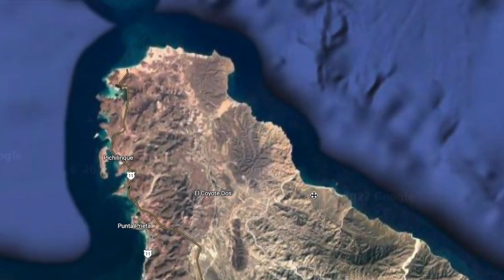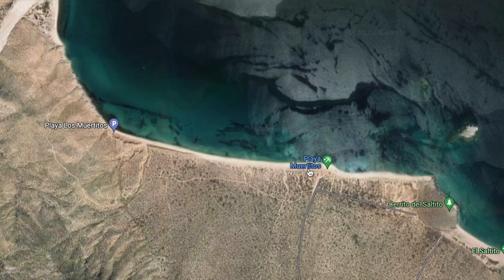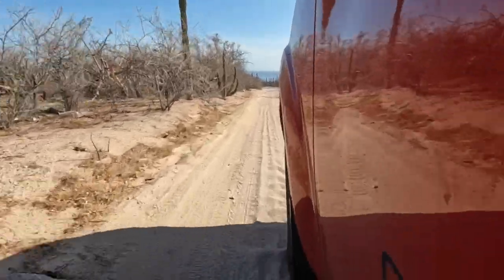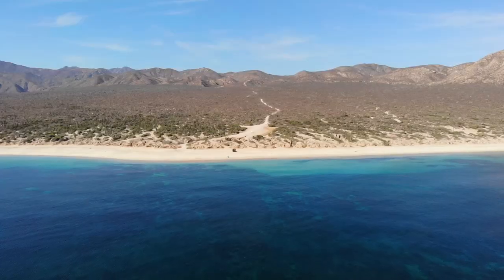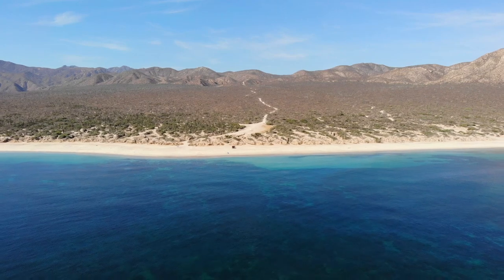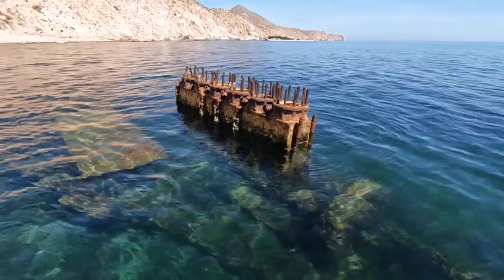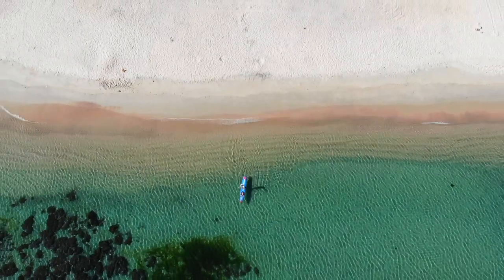Located just 30 minutes outside of La Paz, Playa Martitos offers a remote setting with incredible views. The unpaved road keeps many from coming down to this beautiful spot, but once you arrive, it's well worth it. Today, I'm going to be paddling out to two small islands, going for a snorkel, and then paddling over to a sunken ship. So, let's head out there.